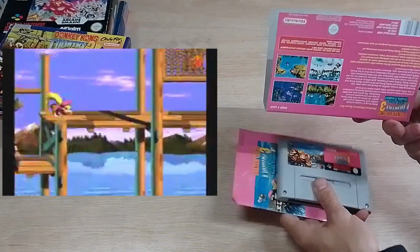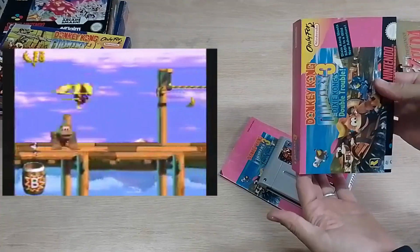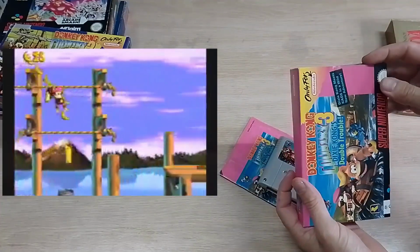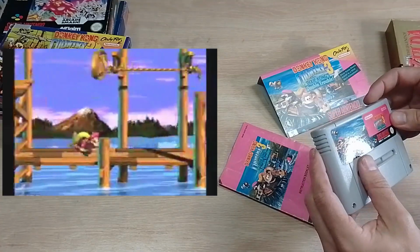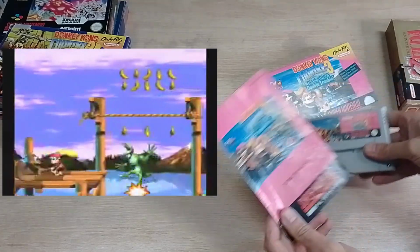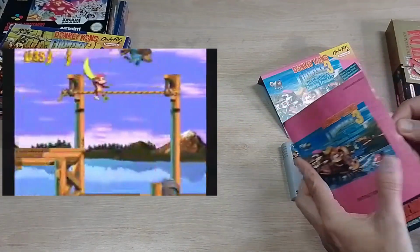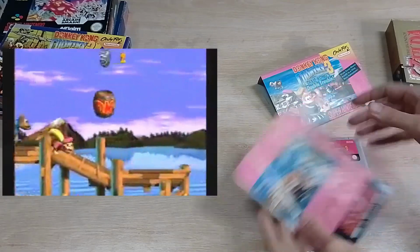This one is an ex-rental. Back in the day some of the rental places used to stick these in a VHS clamshell. I'm so surprised that the cartridges are in such good nick for ex-rentals. But there we go. Manuals there. Usually they photocopied those rather than putting them in.